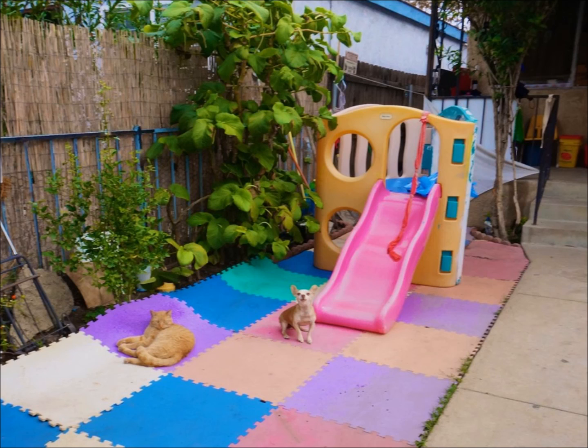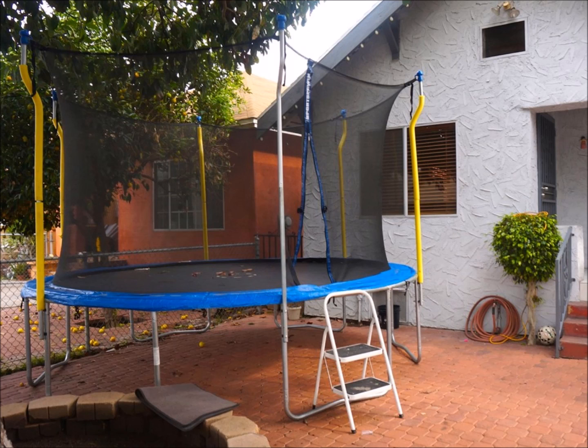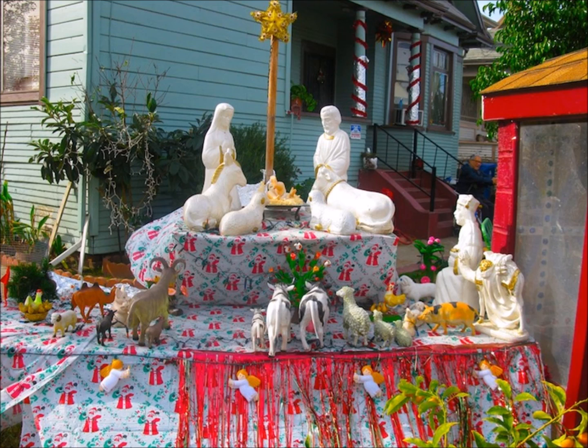So people are using spaces in very creative ways to get their activity. And kids want this kind of activity in their communities. This is a nativity scene. And during Christmas time, a lot of immigrants will build these really elaborate nativity scenes as a way to showcase their talents, but also to give back to the community. Because these are really beautiful, really interesting folk art.